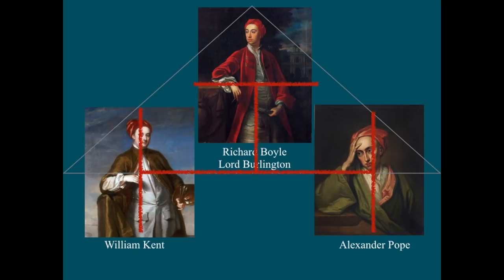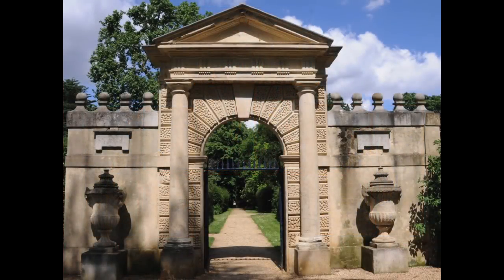Okay, so the main symbol, as I've said, is the triple tower with its hidden 4th part, and I want now to look at some of the important architecture of Burlington's own house, which he designed himself, with gardens designed by Kent, known as Chiswick House, still there today. You can go and see it, open to the public and run by English Heritage.